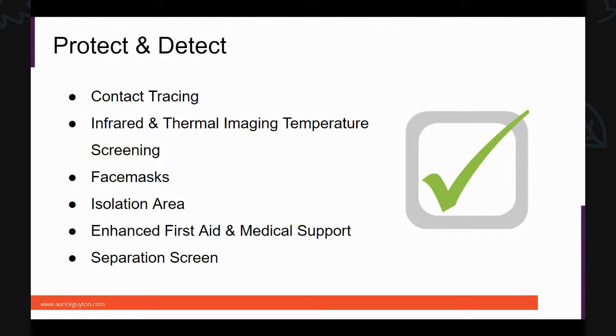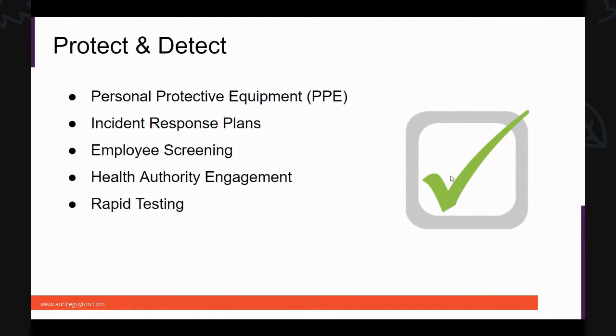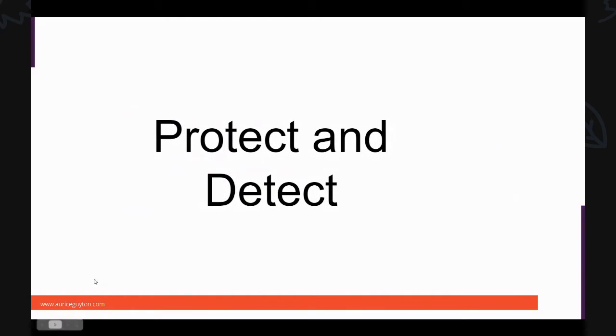Today we're going to talk about contact tracing. We are then going to talk about infrared and thermal imaging, so your temperature screening, face masks, isolation area, and why you need that. We'll be talking about first aid and medical support at your event. We're seeing a lot more people having first aid and medical teams there just in case. I definitely recommend you do that. Also separation screens, personal protective equipment, and your incident response plan. So what are you going to do if something happens? You definitely want to make sure you have those response plans in place. Also employee screening, the health authority engagement, and rapid testing.